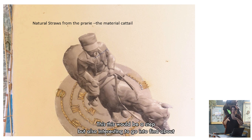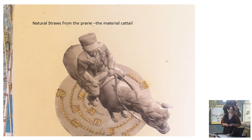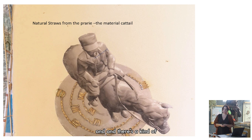It's also interesting to find out what kind of species they're using for basket making, what is more useful, works better and is practical to use, and also all that knowledge that lies in the notion about the material. There's a kind of book on wisdom by Keith Basso. He is an American anthropologist.